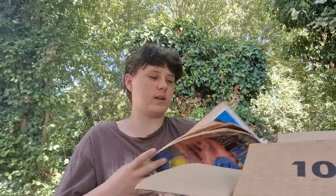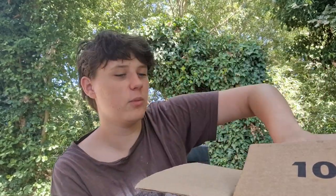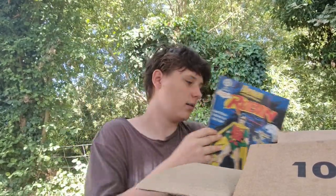We've already got probably not even a brick of comics yet. There's so many. So each box of this is probably like at least 2 bricks of comics. I call them bricks because they are pretty much bricks. So this much isn't a brick, that's probably half a brick right there. So yeah. Speaking of the Boy Wonder, we've actually got a Robin comic. Amazing.